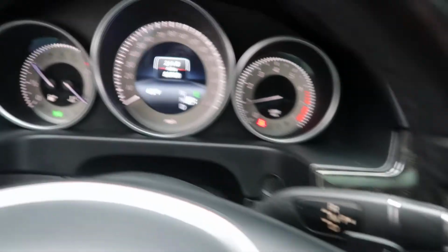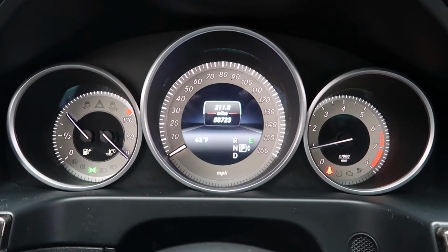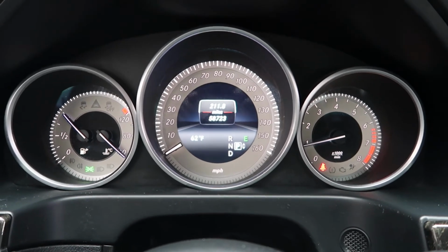This E-Class has 58,723 miles. Carfax and service records available online.